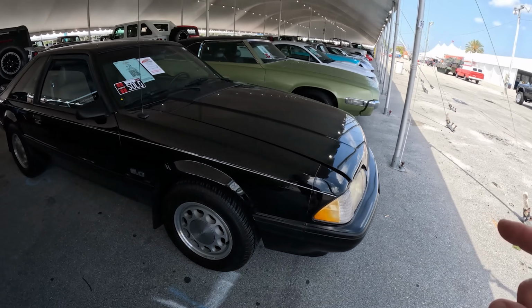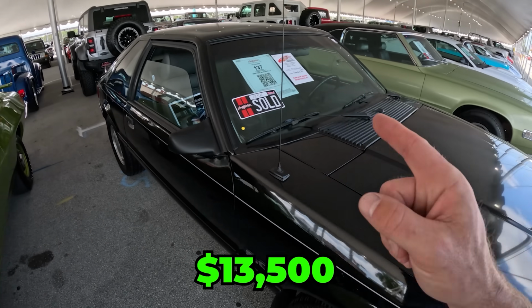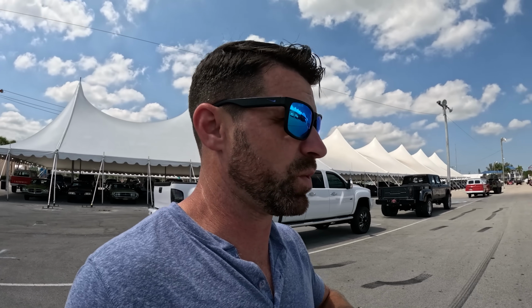Fox body, this car was cleaner than the one I sold for $13,500. This is kind of nice, the price is on everything, so we get to walk right through them all and see what they sold for and just go right down the line, bing, bang, boom.